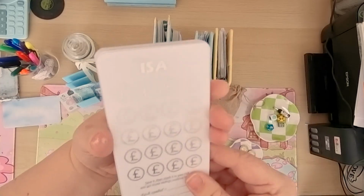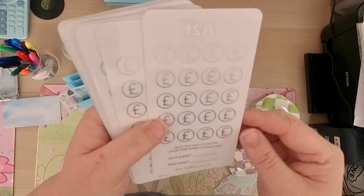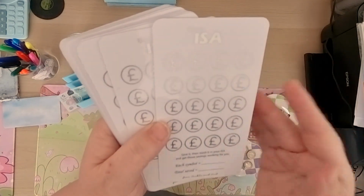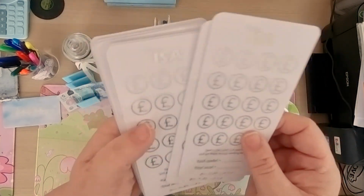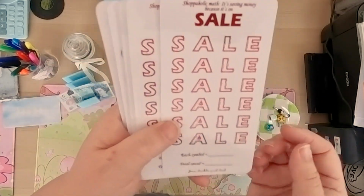This one made me chuckle to myself because I'm sad like that and I laugh at my own jokes. Kiss my ISA. So if you're saving up for your ISA, you can just do £1 each or however much you want, and then chuck it all in your ISA. I thought that was kind of cute because we have ISAs now because I'm a grown-up and that's what grown-ups do, I guess. And sale.